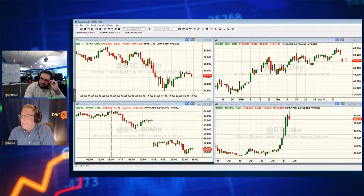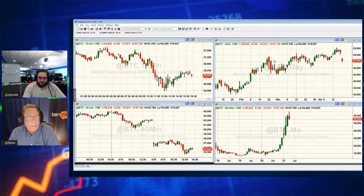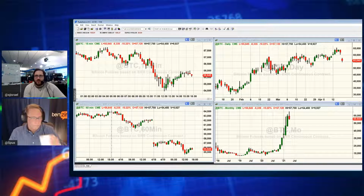Spencer, just tell people what you said about the chart, looking at the futures as opposed to the cash. Yeah, so the problem with Bitcoin, obviously, and this is a feature, not a bug, is that there's no centralized exchange. It's decentralized, so every exchange has a different price. And also the market never closes, which is great, but I find it easier to understand a chart when there's a clear separation of sessions. If you look at the Bitcoin futures chart, you can very obviously see it's down today.